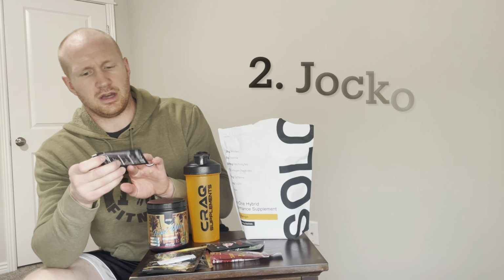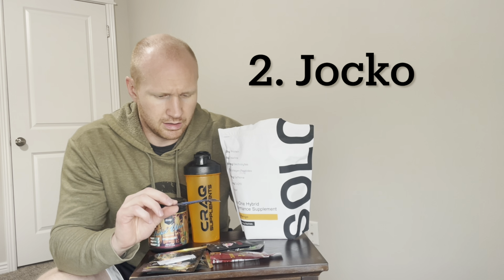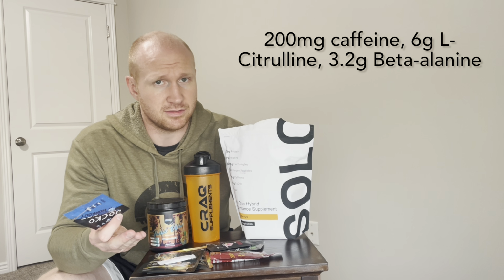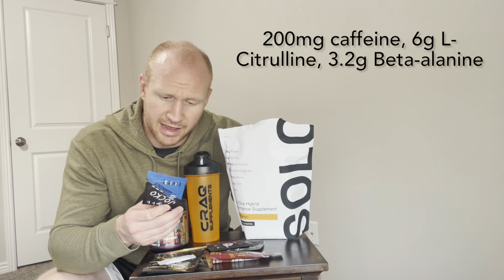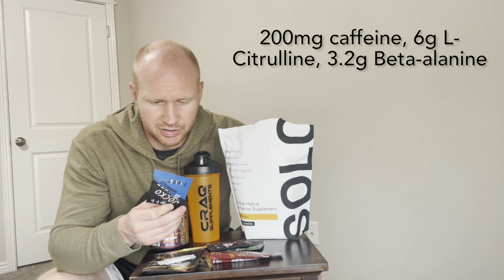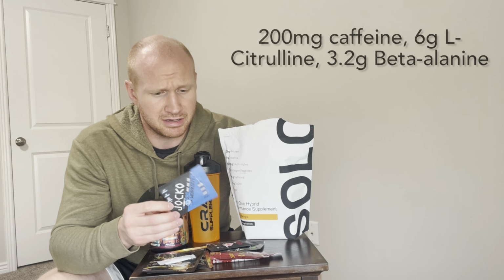Let's go ahead and talk about this next one, Jocko. Now, this one was pretty good. Gave me a lot of energy, and I've tried a lot of pre-workouts. Still gave me really good energy. Contains 6 grams of citrulline, 200 milligrams of caffeine, 3.2 grams of beta-alanine, so pretty standard dose. Same goes for the citrulline. That's a pretty healthy amount, 6 grams.